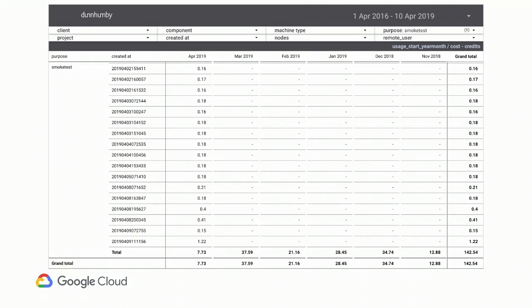What we're looking at here is a report that we built in Google Data Studio. This sits on top of our billing data that Google provides to us, and that billing data is stored in BigQuery. There are a number of things I just want to draw your attention to here. When we actually use these Dataproc clusters, we use labeling upon those clusters to tell us various things about what they're going to be used for.